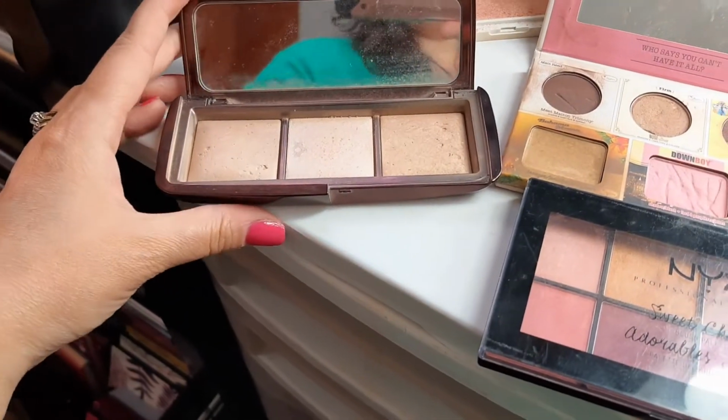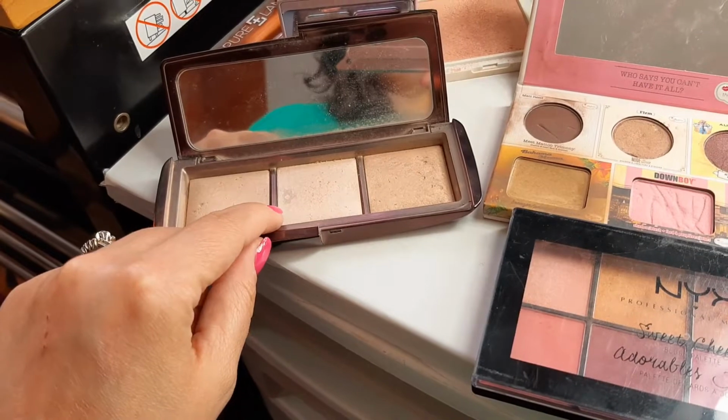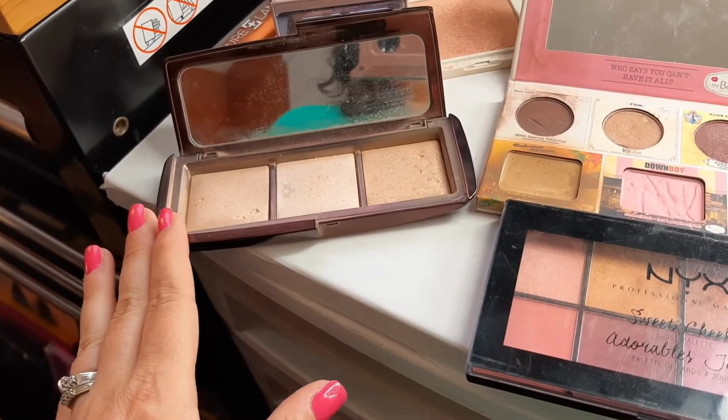I have my Hourglass Ambient Lighting Trio. I really enjoy this palette. I'm starting to hit pan right here. I'm going to continue using this and keep it in my Shop My Stash.